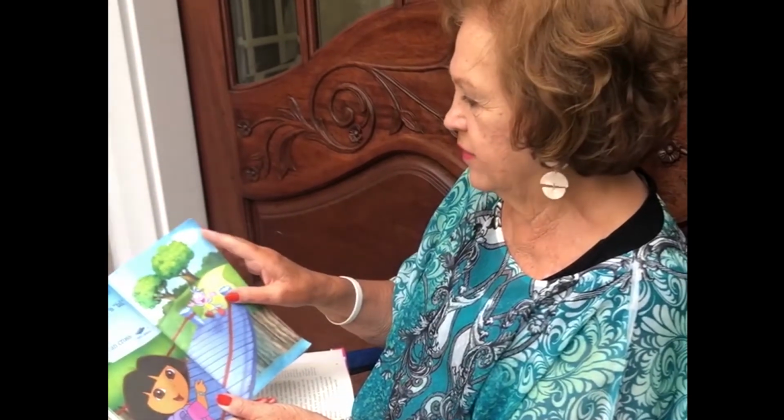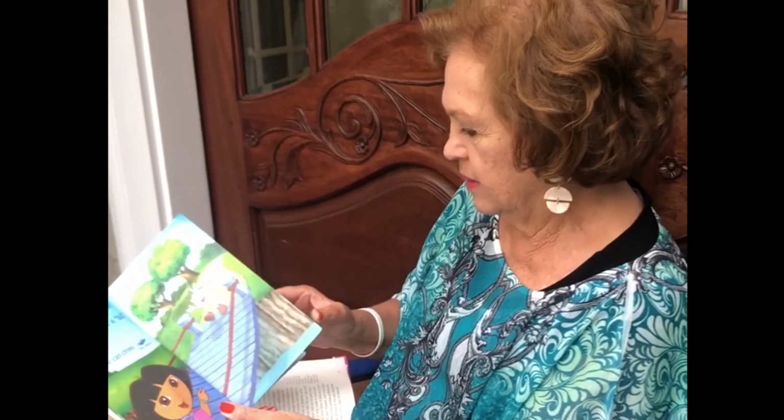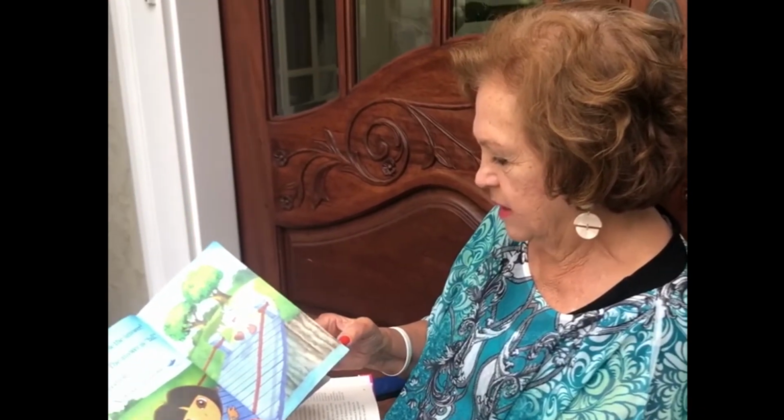Pages are sticking together. Well, does that happen to you that you can't get the pages apart?